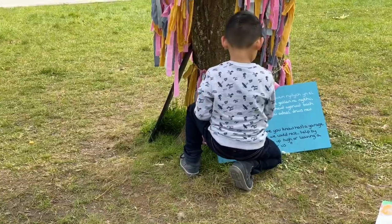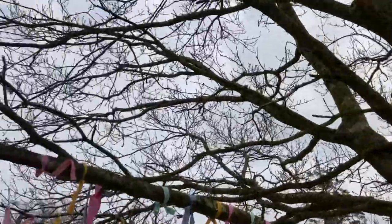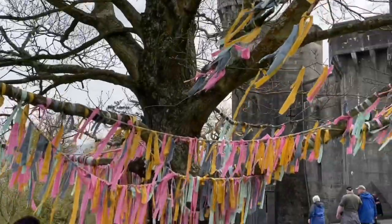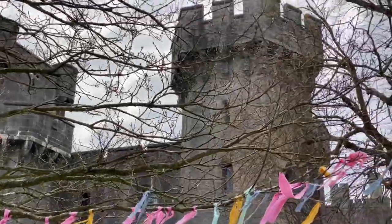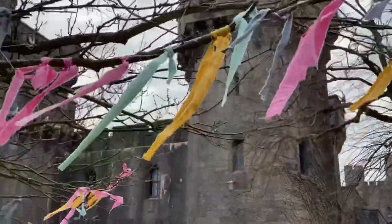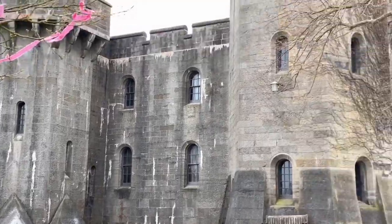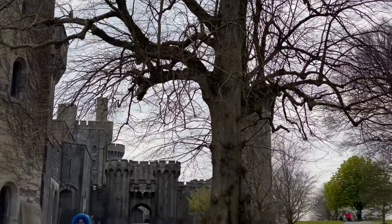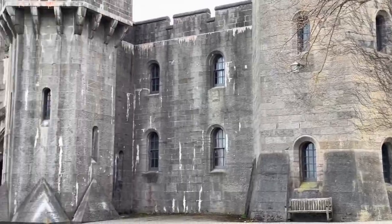That is Kiv tying his ribbon, and this is where it all ends. The trail ends in this tree. They have to tie the ribbon, and that means that's the end of their trail. And mga friendship, can you see that castle? That is that castle, and it is very huge. Like, it is really huge, it goes up all the way there and to the back. I hope my husband took a video of that.